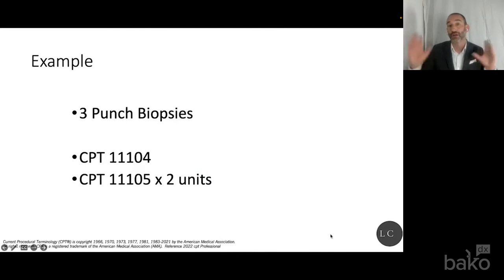So let's do an example of three. Let's say we perform three punch biopsies on the same patient at the same setting. Now we always need the first one, right? So the first line would be CPT 11104. That's the first one, but we did more than one. So also on the next line, we need CPT 11105. How many units of that do we submit? The number of units of the add-on code corresponds to how many did we do beyond one. So in this case, we did a total of three. That's two more than one. So 2 units of that add-on code.